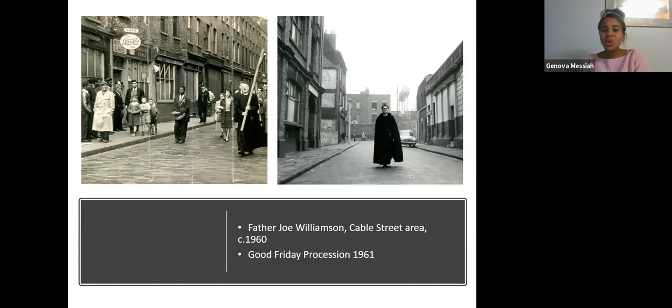He also introduced a Good Friday walk of witness through the streets, especially through the Cable Street area. Although Father Joe was much loved by many, he proved to be a source of irritation to others. There is an argument that he stigmatized the entire area and the people that lived there.